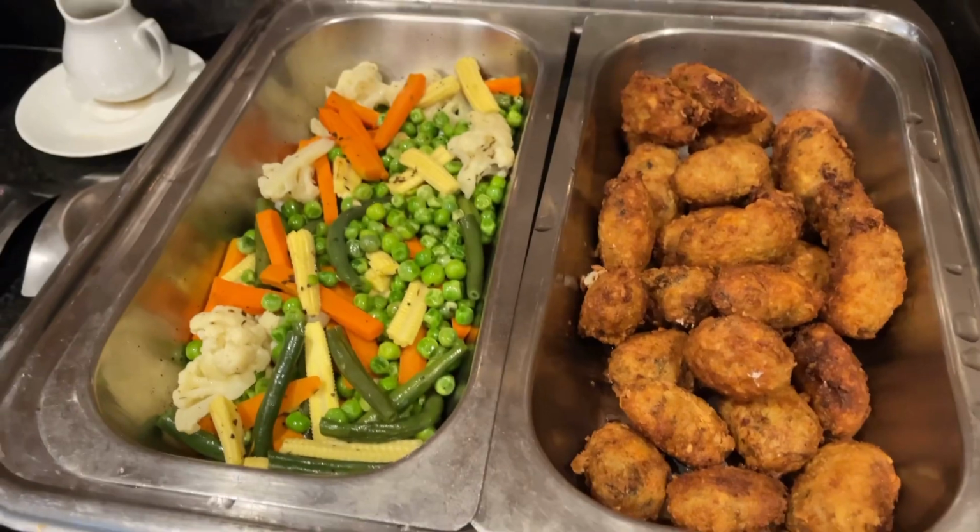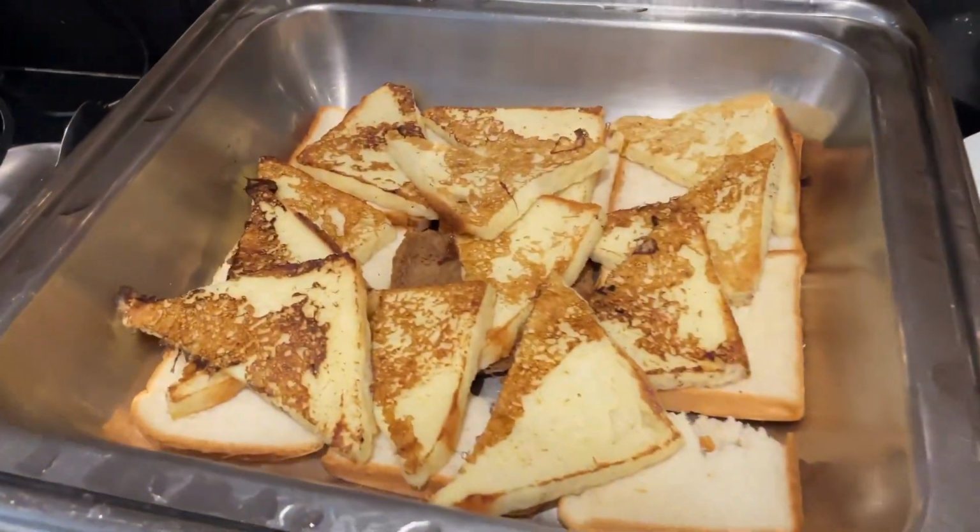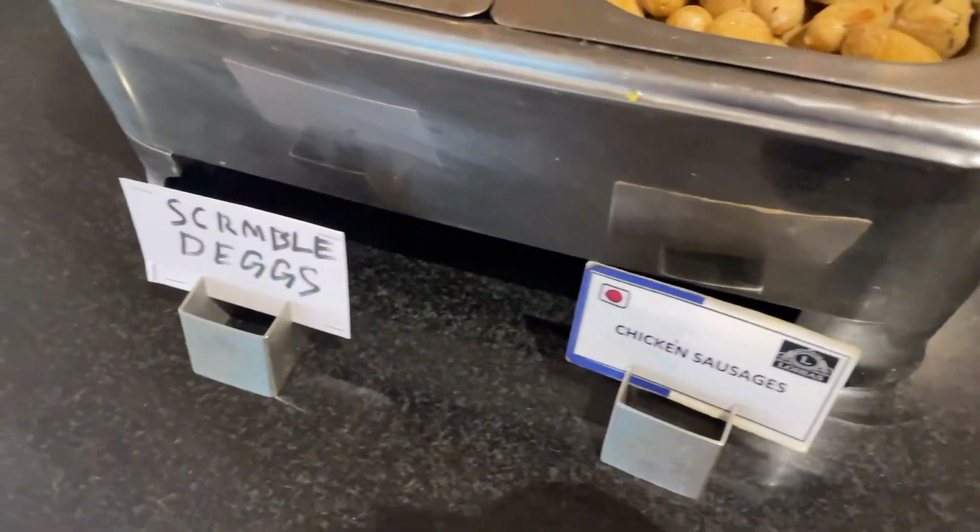Food was 10 on 10, great variety, great quality, and delicious.